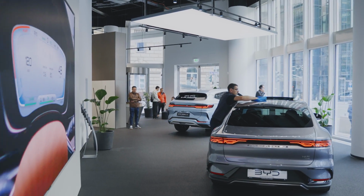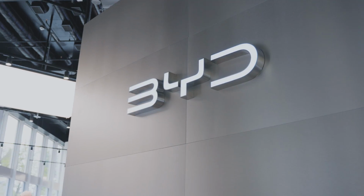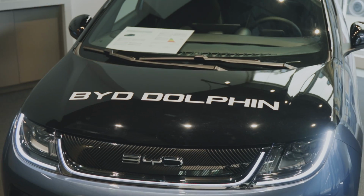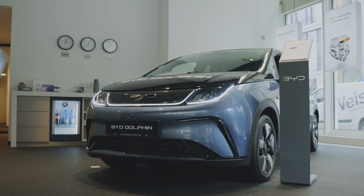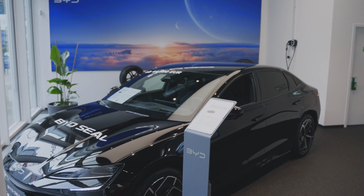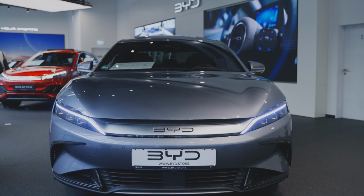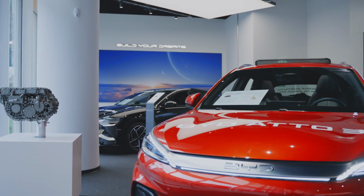That's the good thing on our lineup. We have a very strong lineup in Germany. That makes us different. We can offer in the C segment the SUV and the hatchback, the Dolphin. We offer in the D segment the sports sedan, the Seal, and the SUV, the CLU. And in the E segment, we offer as a limousine the Han and as a SUV the Tang. So we really have for everyone.